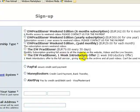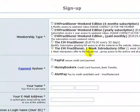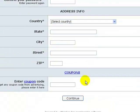You are allowed to take it once. It is not something you're going to take on and off all the time. You just take it once. You sample, you try it out. You like it, don't like it, whatever. PayPal, Money Bookers, AlertPay, choose which one suits you, and the rest is pretty straightforward.